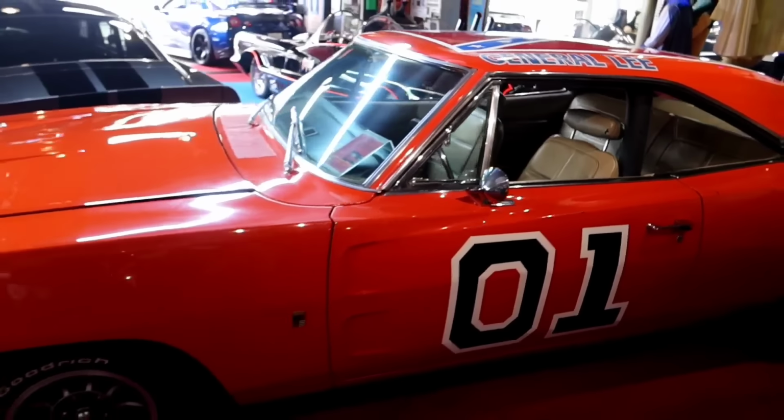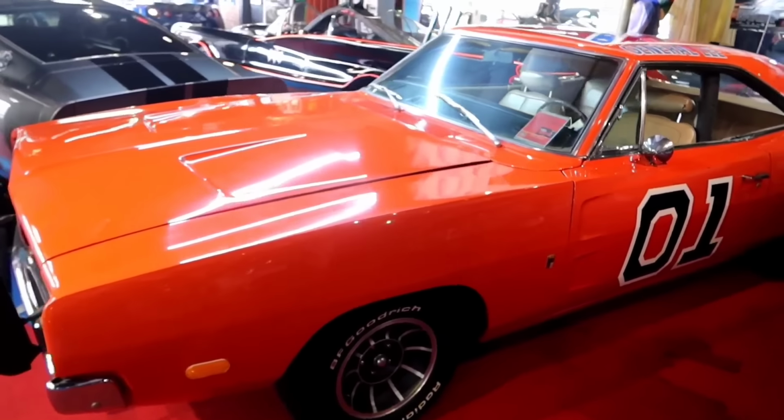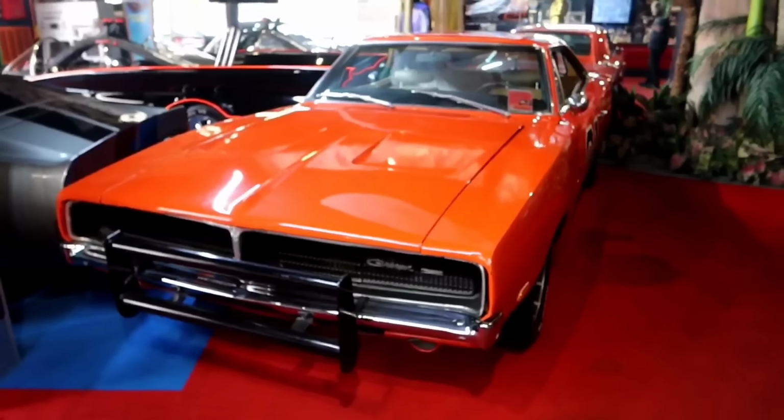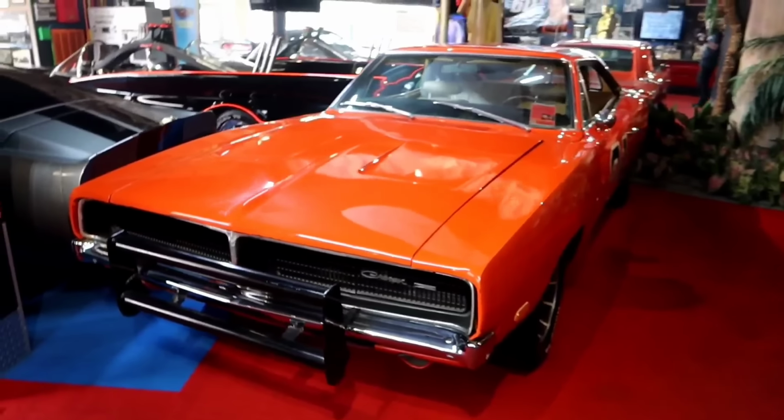It's a pretty cool car. As a kid, I just always wanted one of these. I love that show and just always dreamed of having a General Lee. There we go.